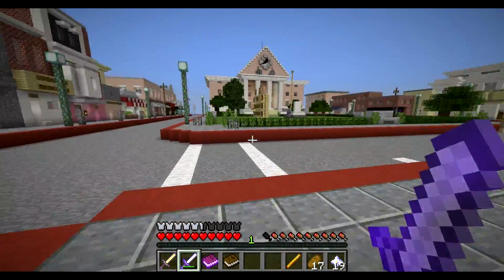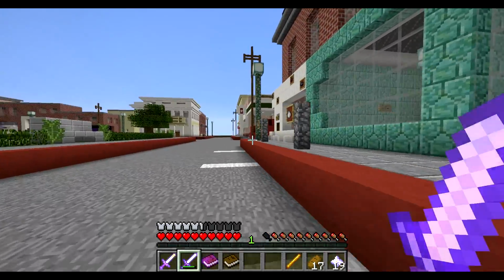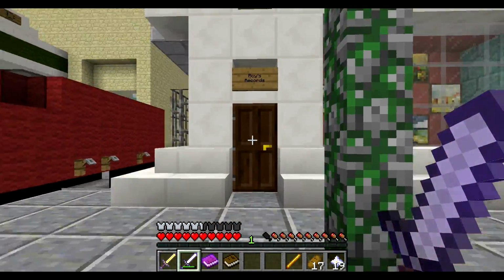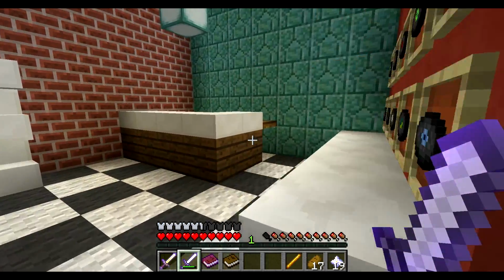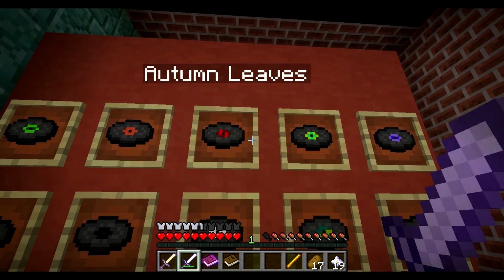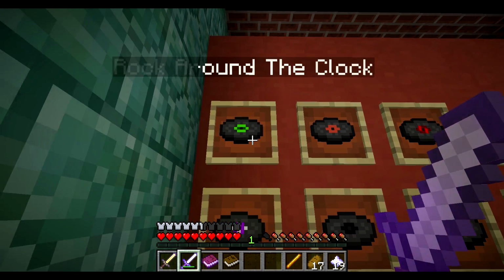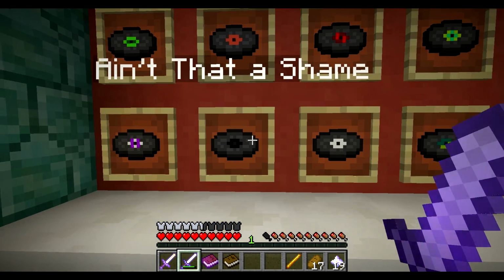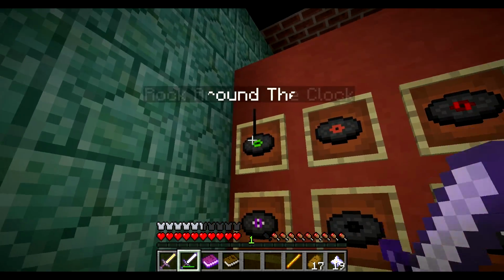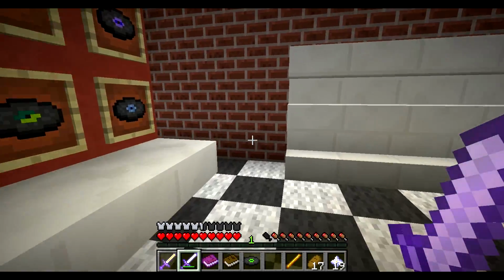So we need to get our hands on a record. Right down here is Roy's Records. So let's go ahead and put this up. Here's a fun fact. There are all kinds of records up over the top of this, and each of these is actually from the top 20 list of 1955. And what we need is this top one right here, Rock Around the Clock.